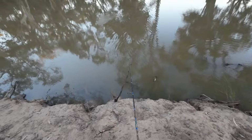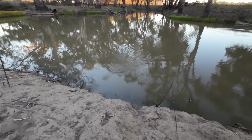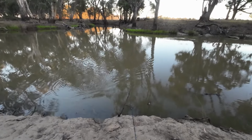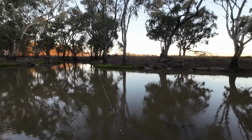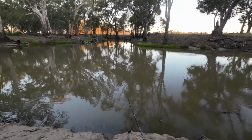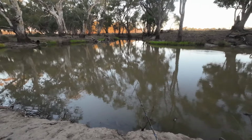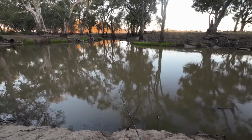I cast my line out, I put it... Now you've got a yabby. This place is just nuts with yabbies. You can't keep the worms on the bottom without the yabbies grabbing them. As soon as the sun went down, the yabbies started coming in thick and fast, didn't they? I'm not even using my rod holder, I'm just holding it like this, because as soon as I put it down, it gets a bite. Straight away, there's something playing with it now.